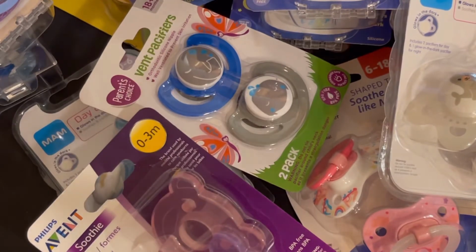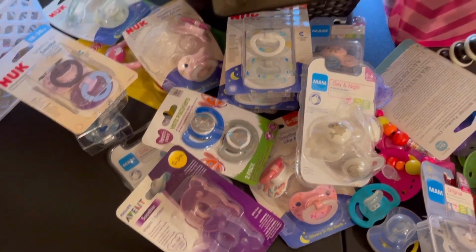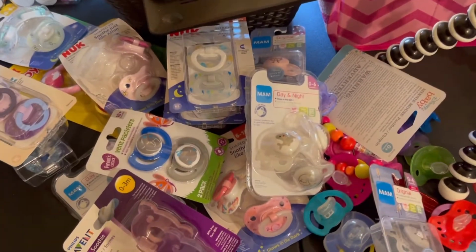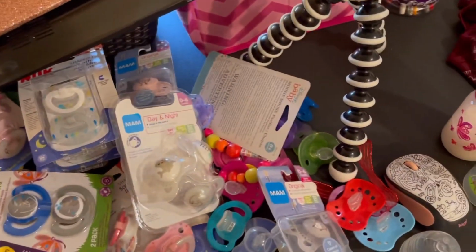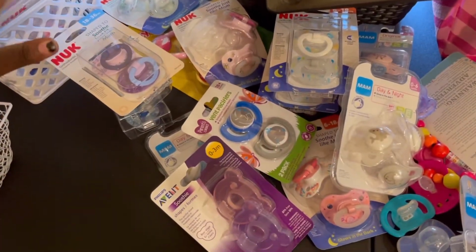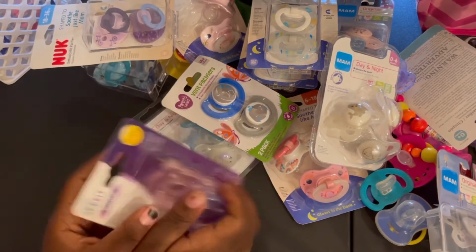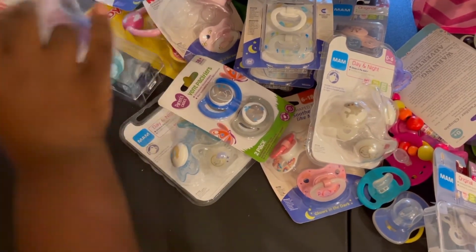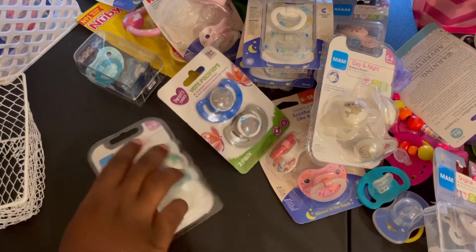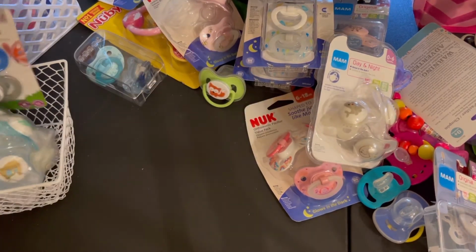And that is all. Let's see the mess. I was kind of cleaning up on my way through, but look how many there are. That is ridiculous. And like I said, these are not even all of them, but these are my newest additions to my collection, ones that I was able to find. But yeah, let me know below which one was your favorite.